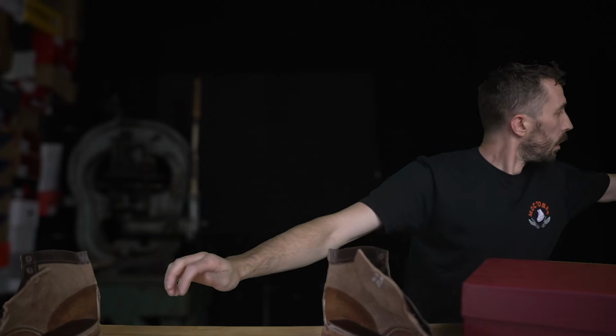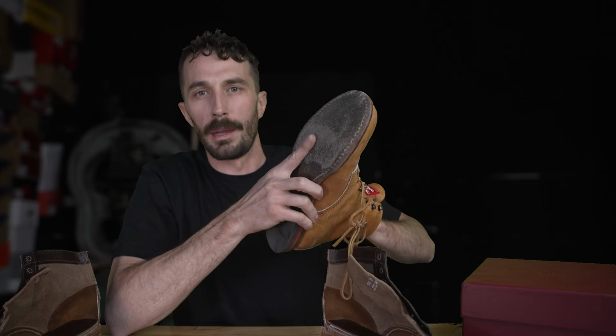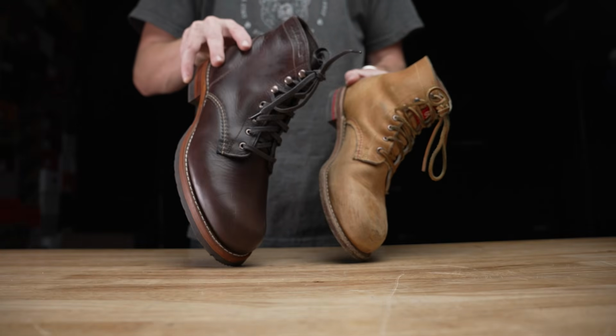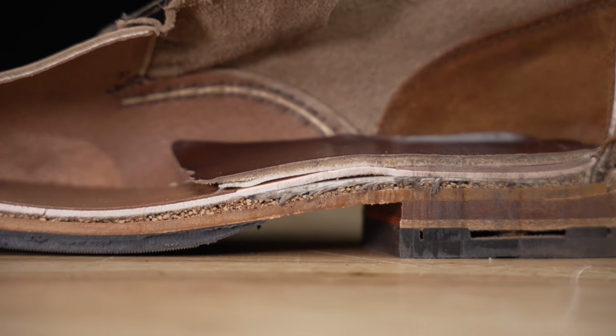And my pair of 1,000 mile boots, they haven't done that at all. It's not peeling up at all, but it's just an annoying problem that didn't have to be there. It's kind of a lazy way of getting around making these boots as good as they could be, and they just created their own problem by making the sock liner this way.